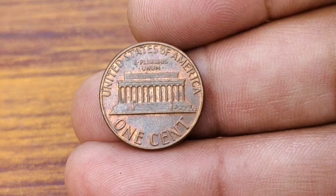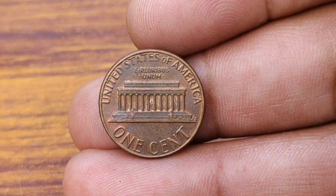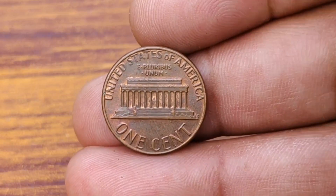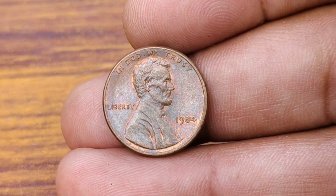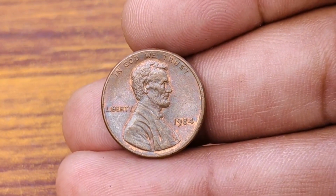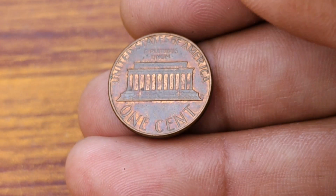Use a magnifying glass to look for any doubling or errors, like a misaligned die or die cracks. A genuine 1984 penny should weigh 2.5 grams, as it's made of copper-plated zinc. If you believe your coin is in excellent condition, consider sending it to a professional grading service. Check platform-specialized coin auctions to see what similar coins are selling for.